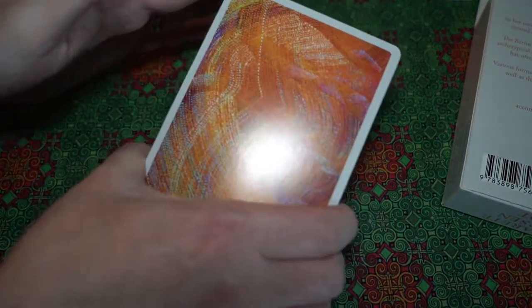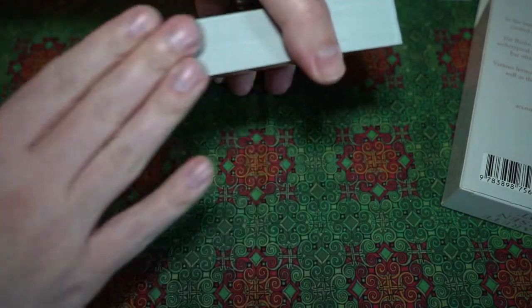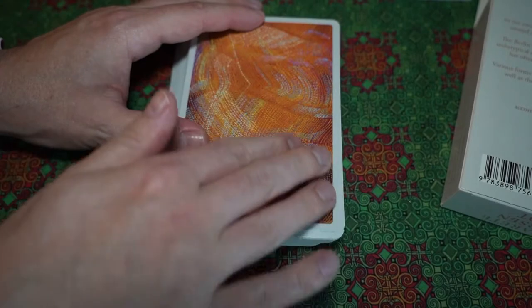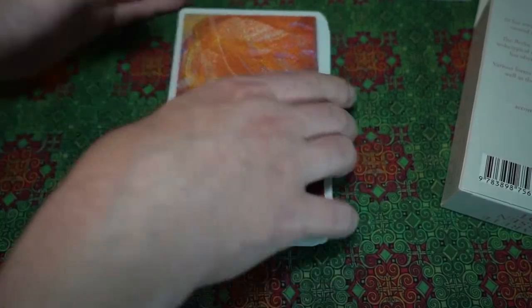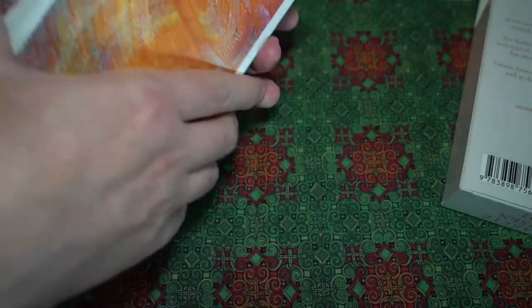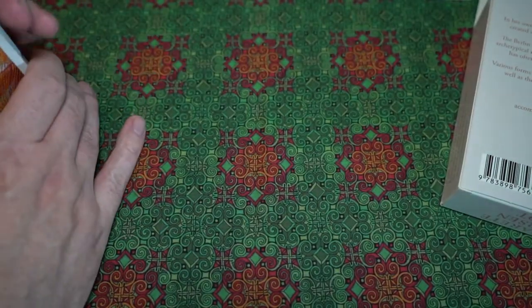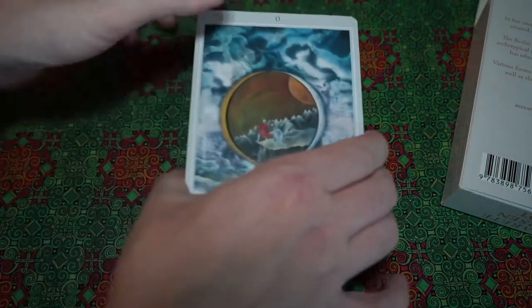The edges are rounded. Smooth. And the finish is slick. They slide very nicely. They can slide out of your hands. But let's look at the cards. This is the order in which they came.